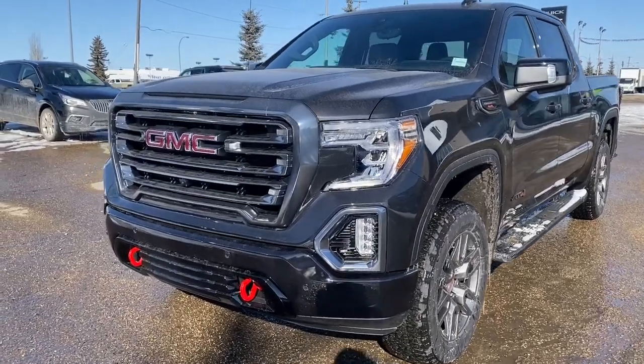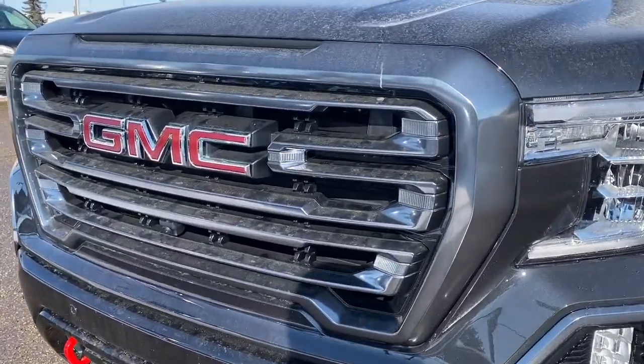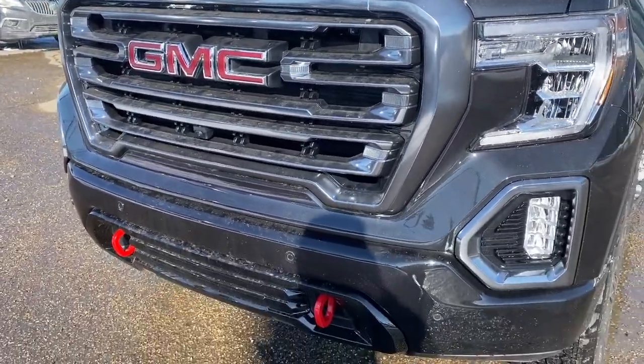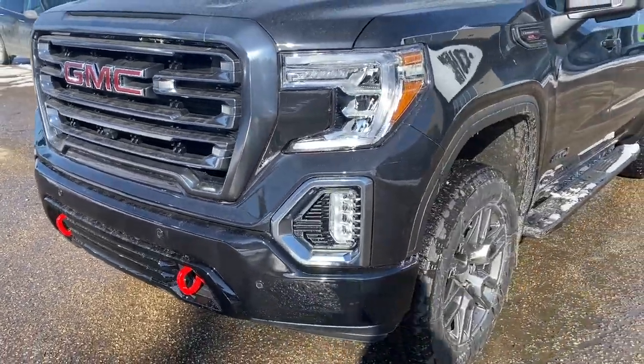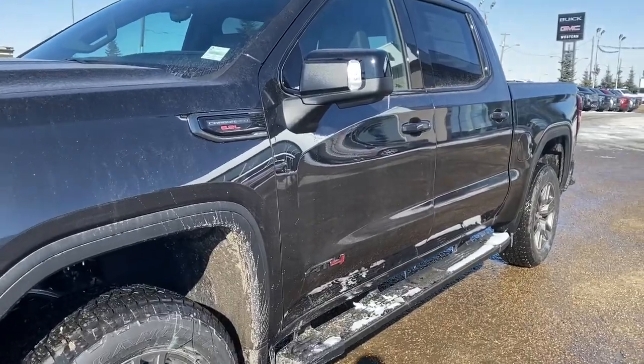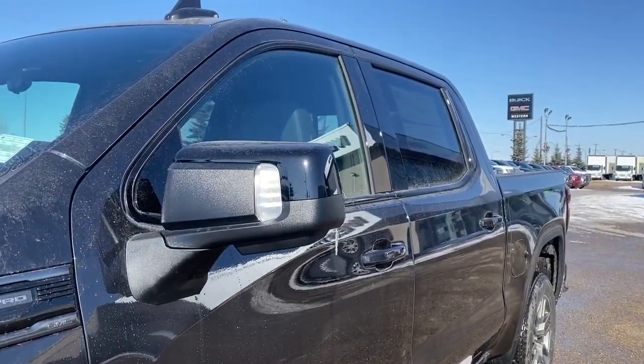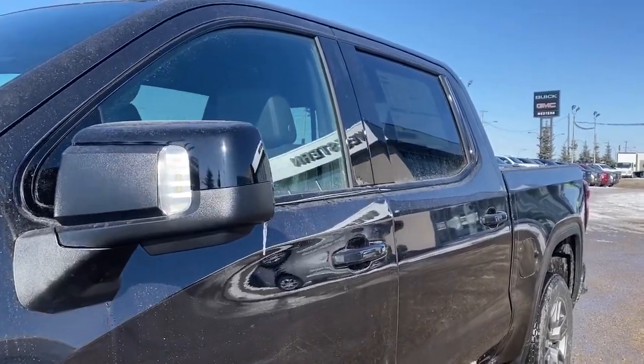At the front of the Carbon Pro AT4, we've got a unique grille that is unique to just the Carbon Pro trucks. Below that, we've got red tow hooks, fog lights, 20-inch wheels, a 6.2-liter engine, running boards. The side mirrors have our side blind zone alert as well as the turn signal indicator.